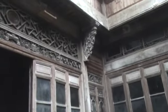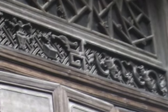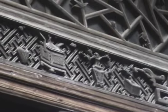Look at the woodwork there. And look at the detail there. I'll get in a little closer. Huh, look at that. Balcony inside the home. Chimney.